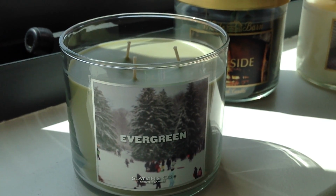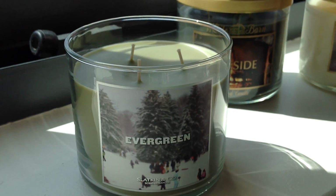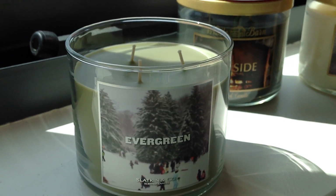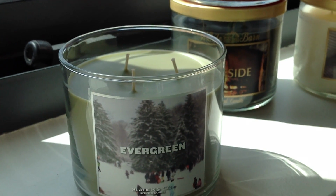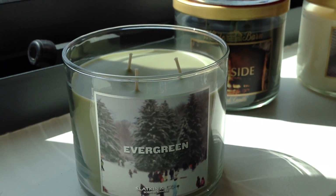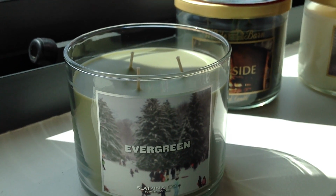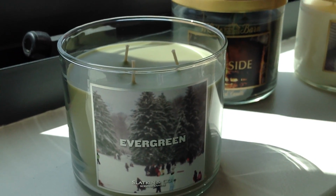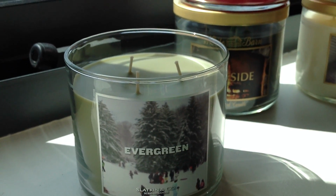Whereas Fresh Balsam is a true balsam, sort of, to me, it's the woodsier, what am I trying to say, like it smells more specific, like they're trying to make it smell like balsam. This is more of a blend of something. You wouldn't find this exact scent in nature, but it's a blend of the best of evergreen and pines.